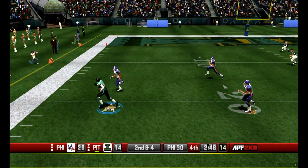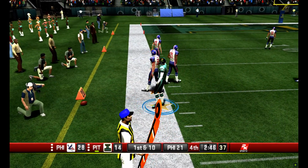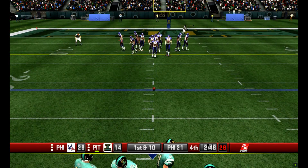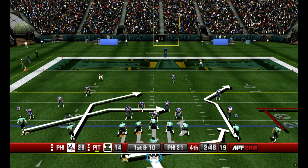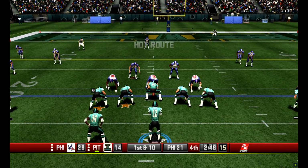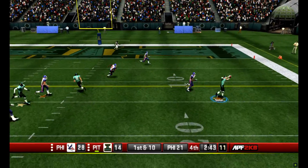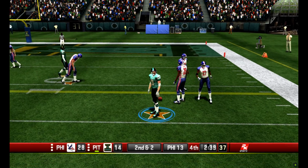Cunningham throws this on the rope, and the catch is made well past the markers for a 1st down. Jerry Rice with a nifty little run there and got the 1st. Nice job. Nice 2nd down call, and they will move the chain. On offense, it was always a plus to avoid 3rd down altogether, just like that. Will be good for a gain of 8.